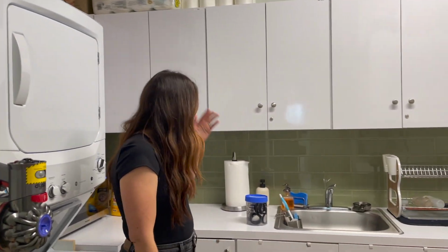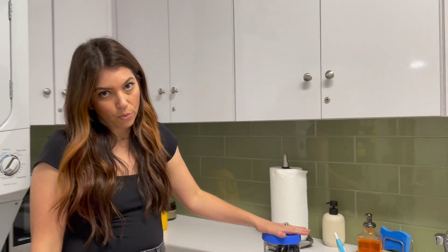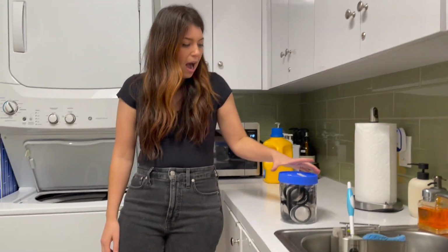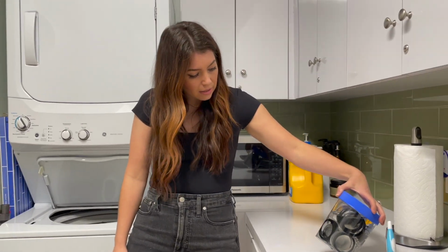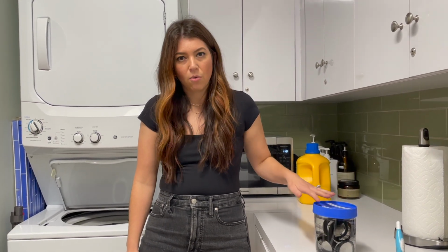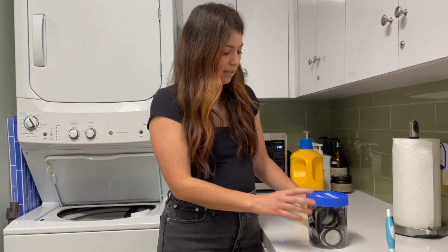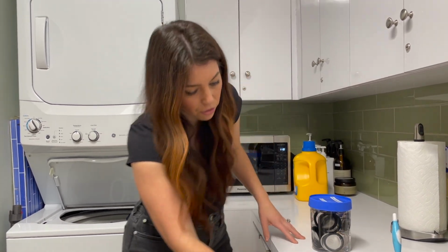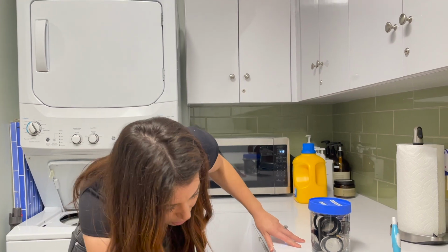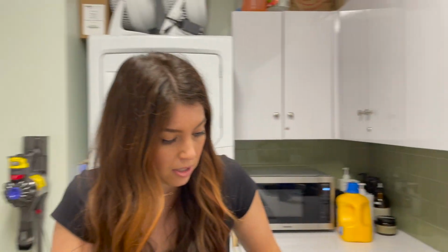And this is where we keep all of our nozzles soaked over the weekend. Our nozzles tend to have a lot of hard water buildup, because here in LA the water is not the best, but we soak all of our nozzles in, I'm showing, a massive big jug of white vinegar. And this is great for hard water buildup.